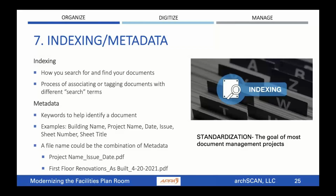Now, indexing to me is one of the most important parts of the project. Indexing allows you to search for and find your documents later once they've been digitized. It is the process of associating or tagging documents with different terms that you can search. So it just gives you those keywords so that you can find them later. For a drawing, examples of indexing could be the building name, the project name, the date, the issue, the sheet number, sheet title, discipline, right? And then you can search by any of those terms to find your document.